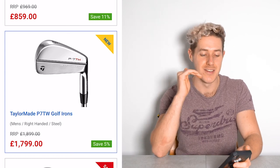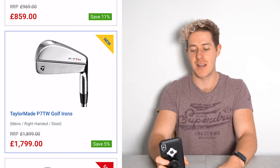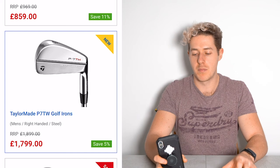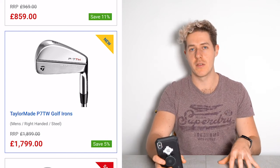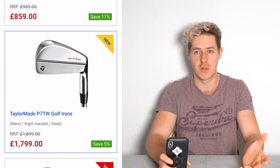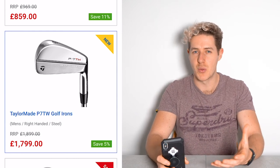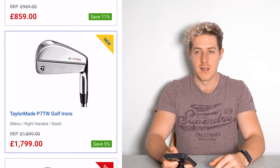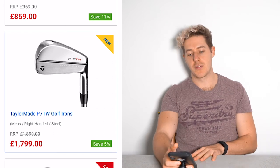They're nearly £1,800. They're almost £1,000 more than the sensible option we put over here. But no one can ever say they bought the TaylorMade P7 TW irons because they were the best performing iron for them. It's not true. You can't get custom fit for them unless you bought them and then took them to a shop and swapped out the shafts. But then you're also kind of ruining the exclusivity and design of the product because they were designed by TaylorMade and also Tiger Woods. So that's what I'd be going for.